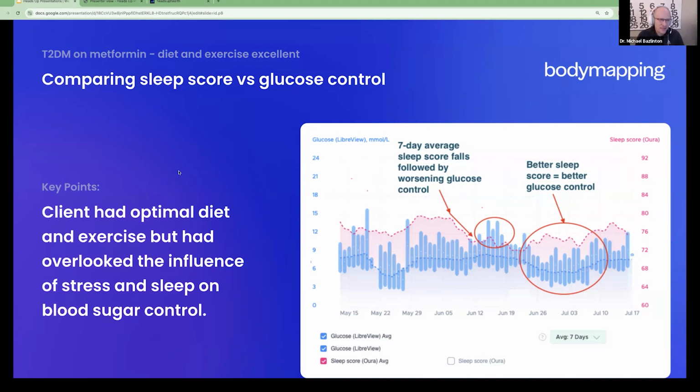Once you've got the data, it's a three-way conversation: you, the client, and the data. The data speaks to both you and the client. Sometimes the data tells you one thing and the client the other, and both are true, and you need to amalgamate that conversation. But it's allowing the data to speak to both of you, and I think that's where the real breakthroughs happen.